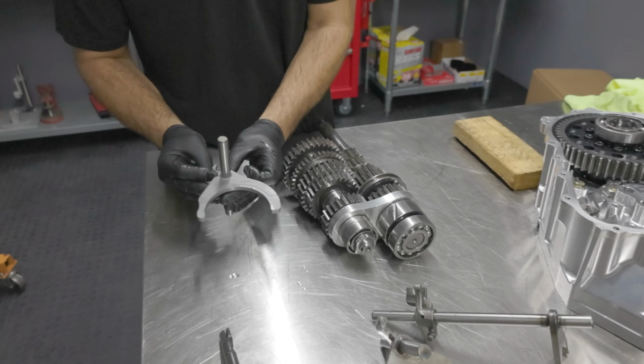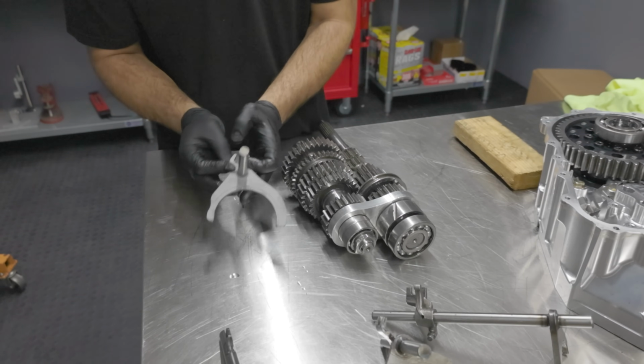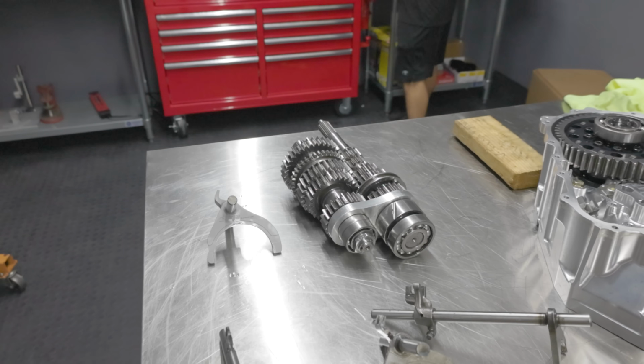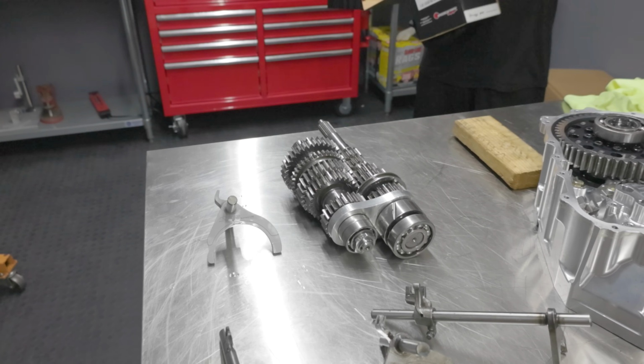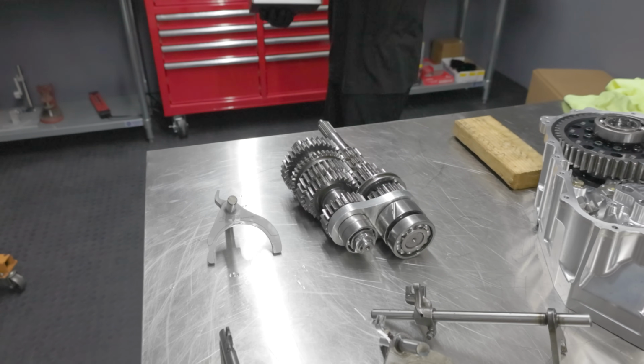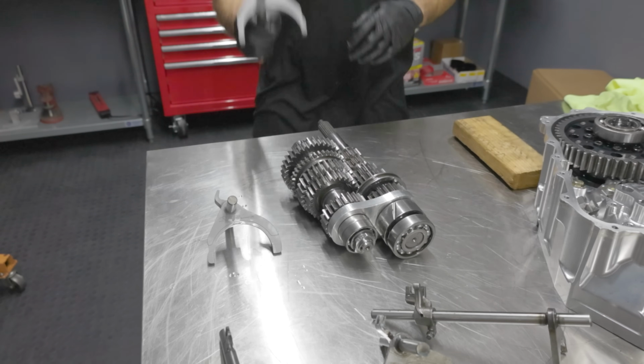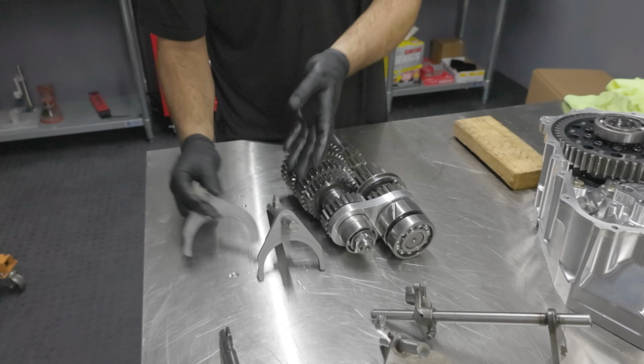So we have these Speed Factory forks. These are their brand new billet forks for Honda B-Series front wheel drive. And they've had a billet fork, I believe, for the all-wheel drive 1/2 for a while. This right here is a much newer product. So we're super happy to try these out. And this right here is the 3/4 fork. And like I said, the 1/2.